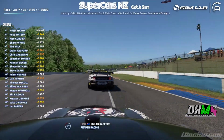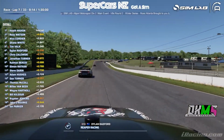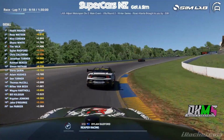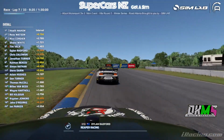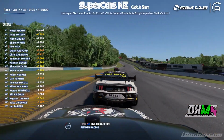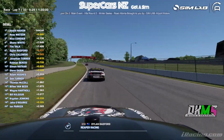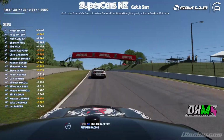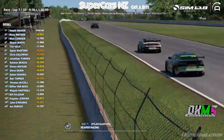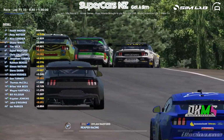Certainly a lot slower there than Dylan, so Dylan will be keen to get by. Keep an eye out on those incident points, Corey. Well, I can tell you, I'm going to count them. There's 6 people in the running currently. Actually quite a low incident count too. There's nobody in double figures. We're only on the 7th lap of 33, so let's not get too carried away.